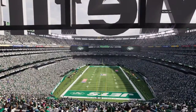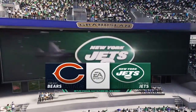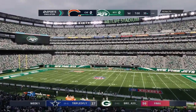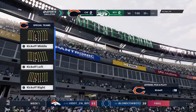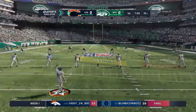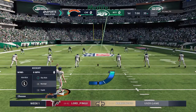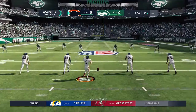Take the Lincoln Tunnel through Weehawken, through Secaucus, across the Hackensack River, and you'll arrive, as we have, at MetLife Stadium at East Rutherford, New Jersey. Nothing like the fanfare of introductions to an NFL game, and that was in evidence a moment ago. Fireworks, pyrotechnics, you name it. This crowd is ready as their guys get set to match up between the Chicago Bears and the New York Jets.